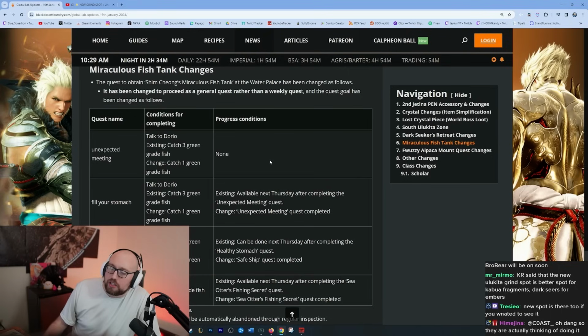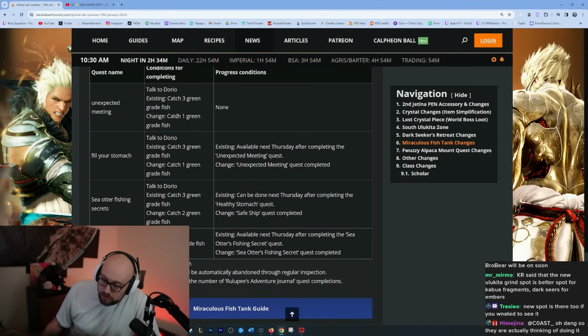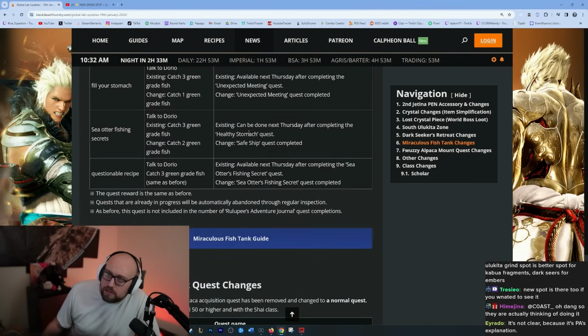Miraculous fish tank changes. Oh boy, the quest to obtain the miraculous fish tank at the Water Palace has been changed as follows. It's been changed to proceed with a general quest rather than a weekly quest, and the quest goal has been changed as follows. Talk to Dorio. Existing. Okay, yeah, whatever. So they're changing a little bit of the fish tank. Nobody cares.